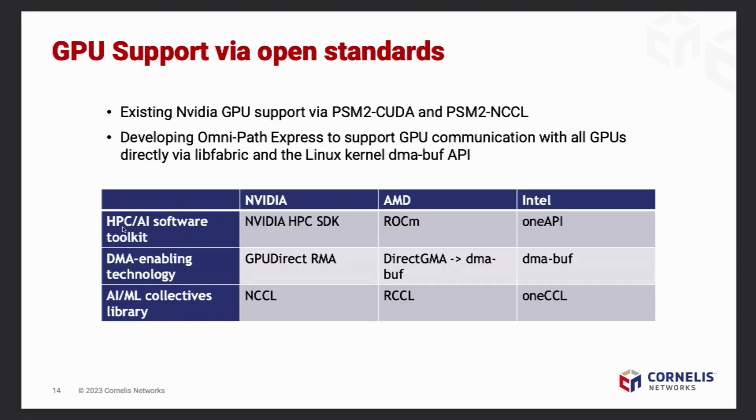We also plan to do GPU support via open standards. libfabric for GPUs isn't fully enabled yet, but we are hoping that AMD and Intel will fully implement the DMA-BUF standard, which is basically just part of the Linux kernel. It's not vendor specific. It will run on anything, and it will allow direct RDMA access from the adapter onto the GPU using this DMA-BUF memory mapping technique.